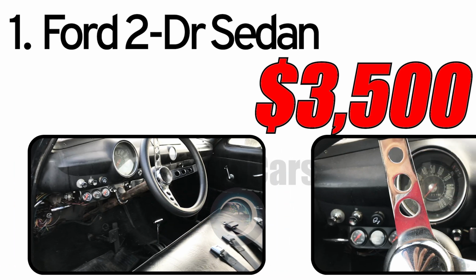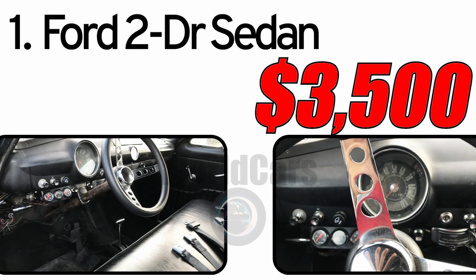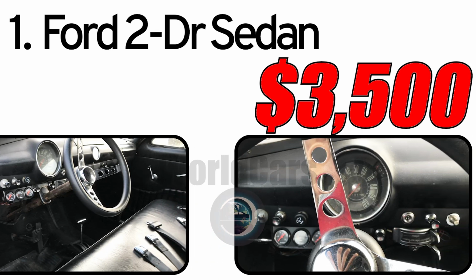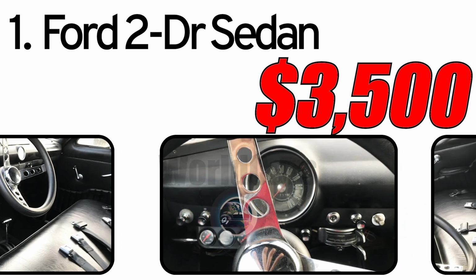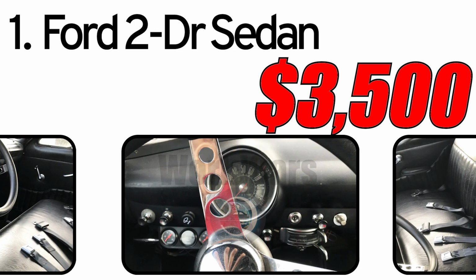The third, durability and reliability. Ford was always known for producing reliable cars, and the two-door sedan model was no exception. High build quality and durable materials ensured a long service life.